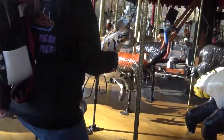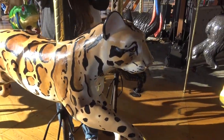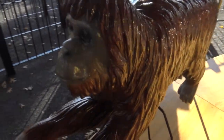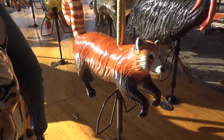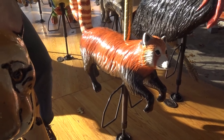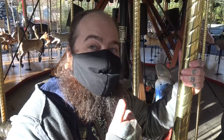Go. Hard to figure out what animal you want. Joy's going for a leopard. I'm going for an orangutan. Or I was thinking panda. How about the red panda? The red panda looks very small. I'm afraid I'm gonna break the red panda. I fit on a red panda. Awesome.